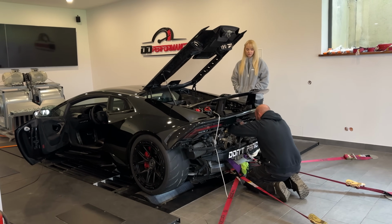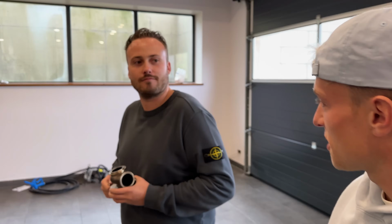They did one test run already. It had like 1,507 horsepower, which is after 11 test runs. They're currently fixing some minor issues, but hopefully it's nothing worse. The car went through a lot already. You started building it 2 years ago.